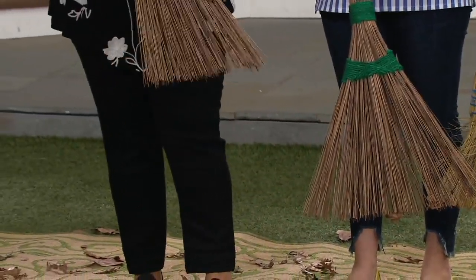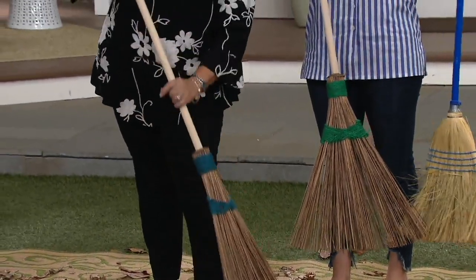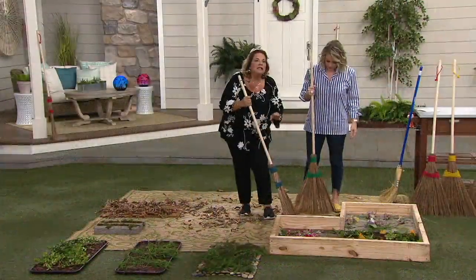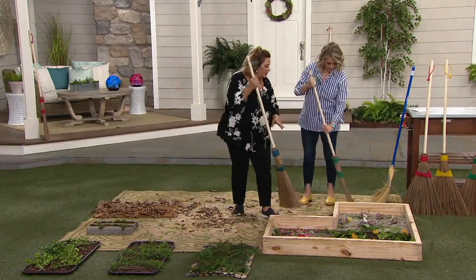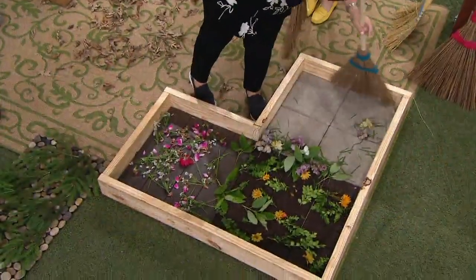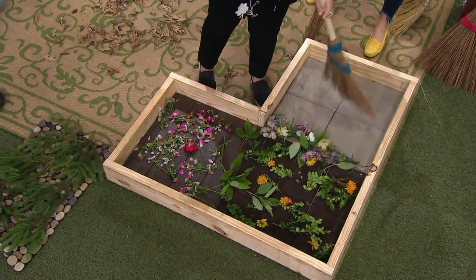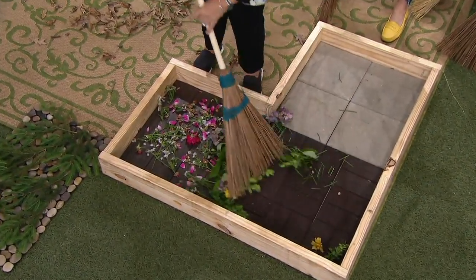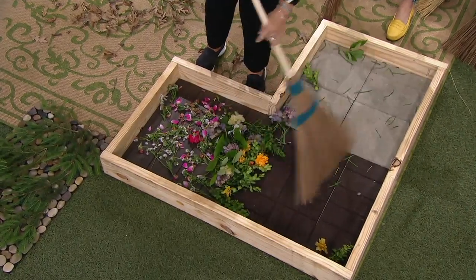But this is more durable. Our coconut broom will never lose its shape. It will never absorb water. Look at that. And it will clean any surface. Mary, you can do your sidewalks, those grass clippings that stick to the sidewalks after you've mowed your grass. If you have any kind of brick or tile work, it'll remove moss, mold, mildew.